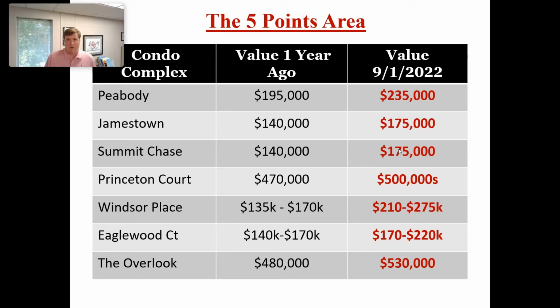Princeton Court, this is a hard one. These are really nice, built by John Willis Homes, 2007-ish, let's say. We got one sale that was at 470, and then one really high one almost to 600, and then we got one sitting on the market at 500s. Windsor Place, you've got some big units there that are going to trade at about 250 plus. They might have good rent. Then you got the smaller units, the 2 bedrooms that might be a little bit more owner occupied, and they're going to be a little less at about 200. Eaglewood Court, we're probably going to look at a 170 value to 220,000, depending on if it's a 4-bedroom or a lot of rental revenue or owner occupied.